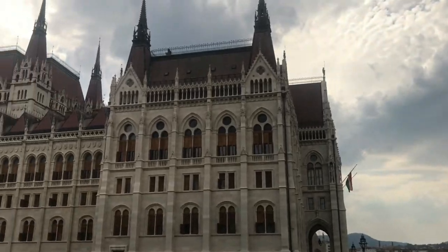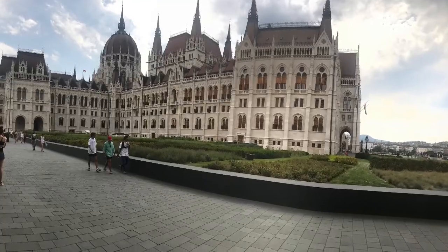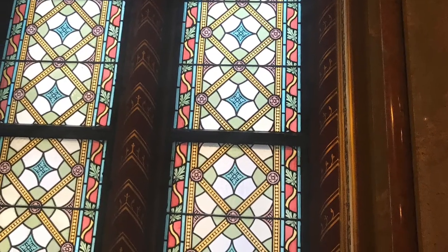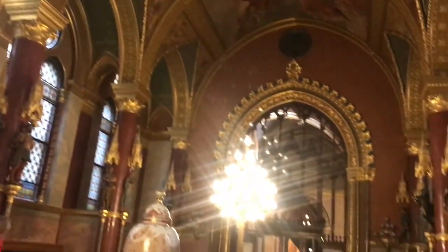The next morning, I went with my host sister and her mom to the Hungarian Parliament building, which was just absolutely spectacular. The building is one of the biggest Capitol buildings in the entire world, and it was completed in 1902, and it is just incredible and absolutely beautiful from both the inside and the outside.